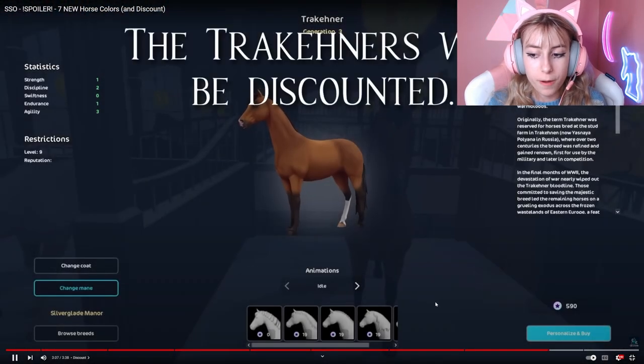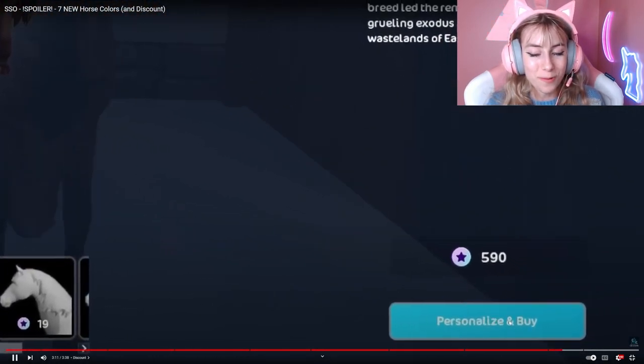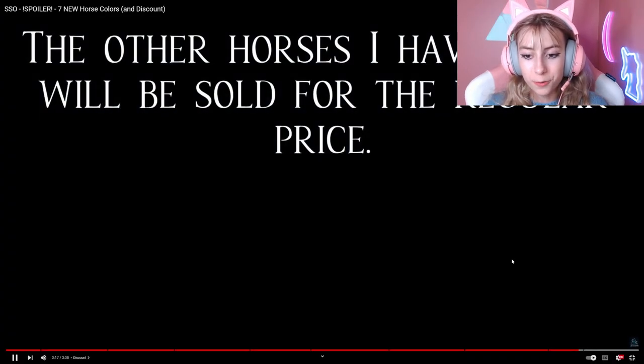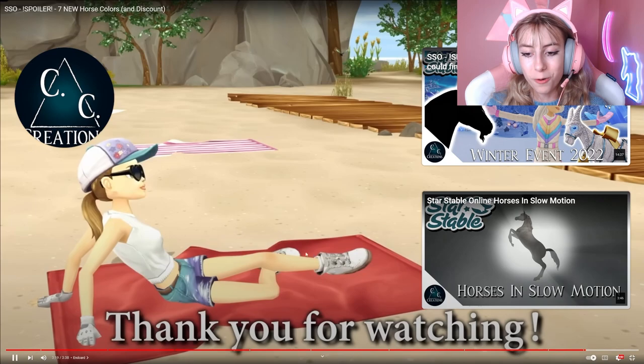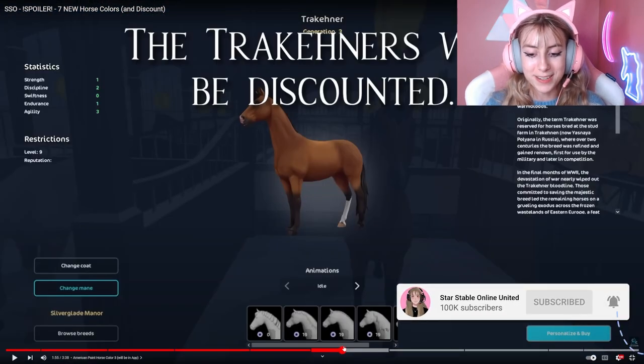The Trakehners will be discounted, 590. Okay, I really do like the Trakehners because they reminded me of the starter horses when I had an obsession with them, and the starter horses themselves weren't in game yet. So those were all of the spoilers and apparently the only discount, but let me know what you think.